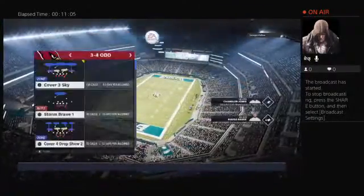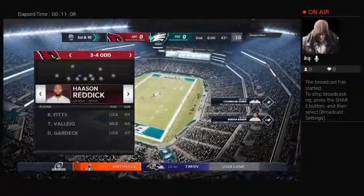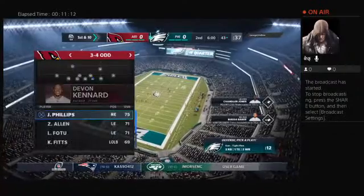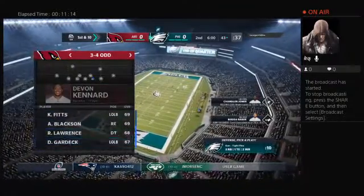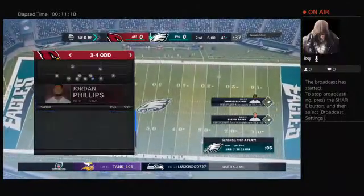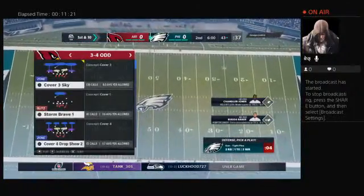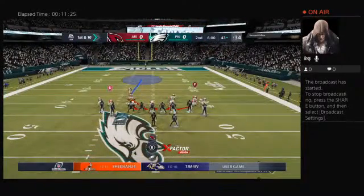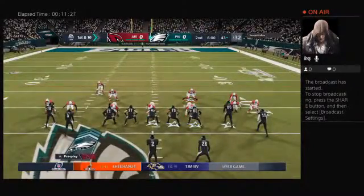No score after 1 on EA Sports. No score. So into Cardinal territory now. It's 1st and 10 at the 43.